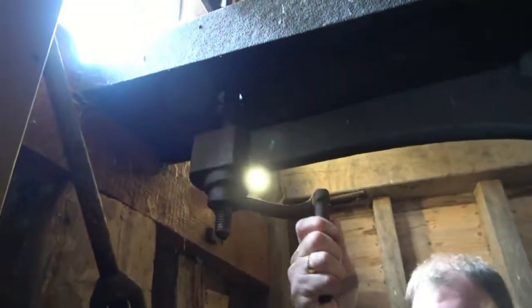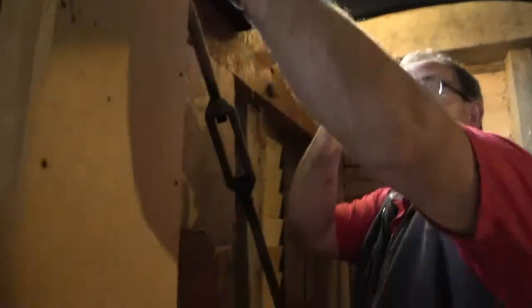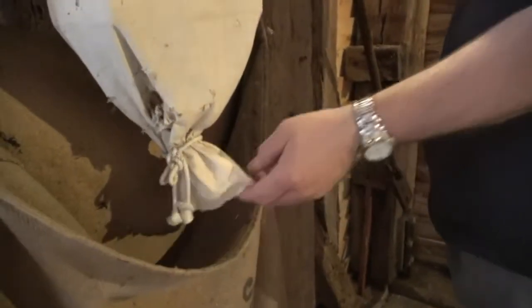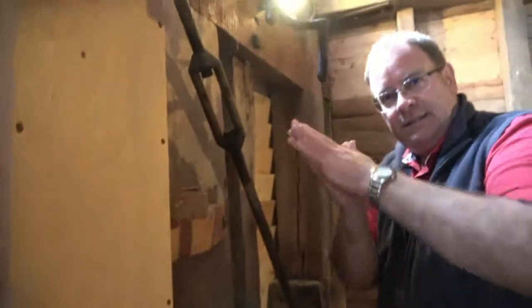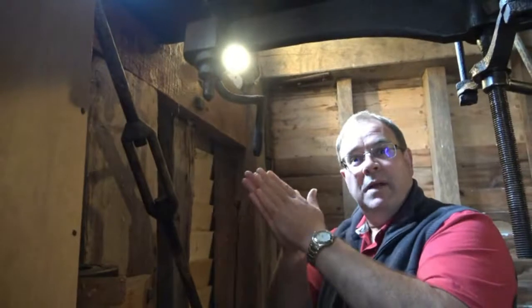So the miller would essentially, everything would be running and then he could feel the quality of the flour pouring out of here from the hole. This is where the hole fed to above. When he's got it about where he thinks he wants it, then he could leave the adjustment set and the stone will be running. Fantastic. That all goes fantastic until the wind picks up or drops off.